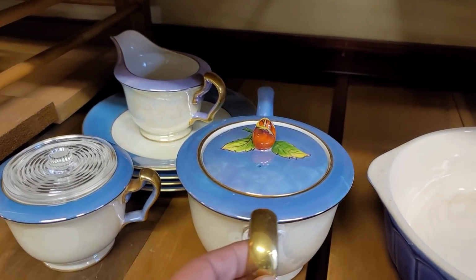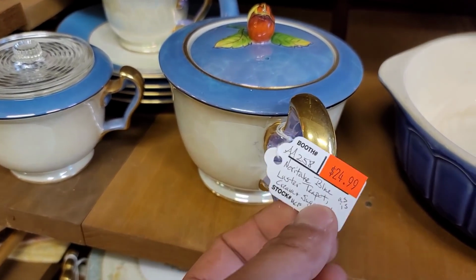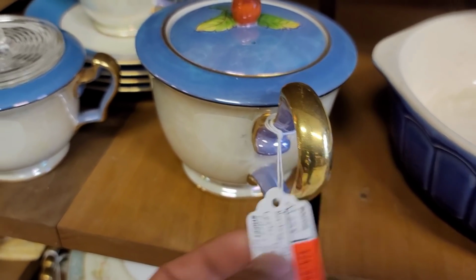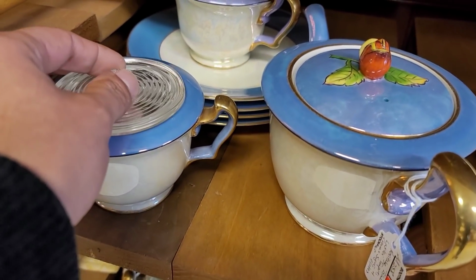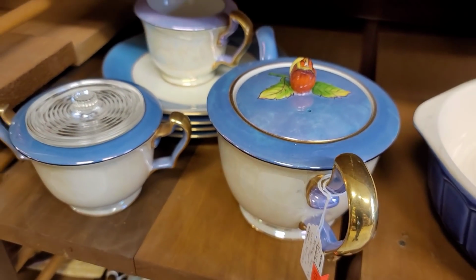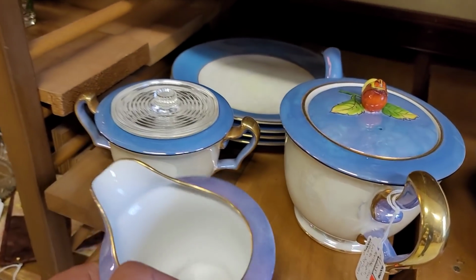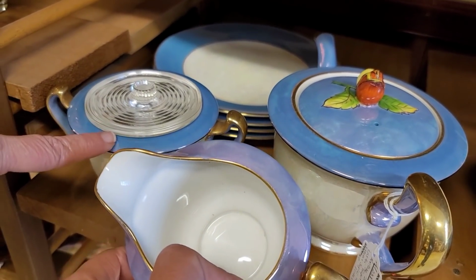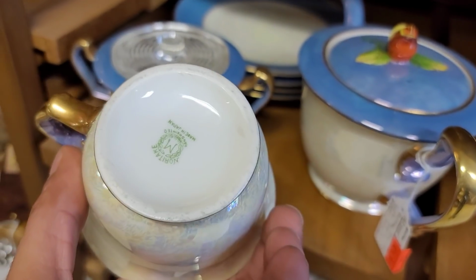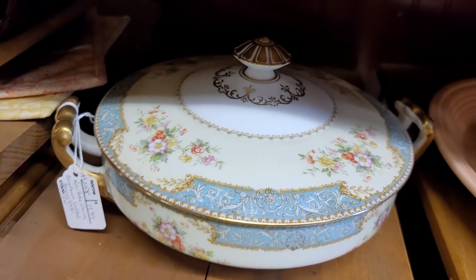We've got a cute little lusterware teapot set here. Again, $24.99 for all of it. That's really a good price, but it's not something that I was really interested in picking up for resale. Now, here we do see a clear glass lid on the sugar. I respect that. They included a lid. It is not original. It probably would have matched and had like a floral detail there on the top. So we're just kind of saying, this creamer, it's a little bit lighter than the teapot and the sugar.